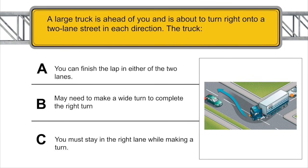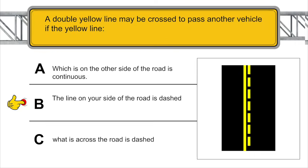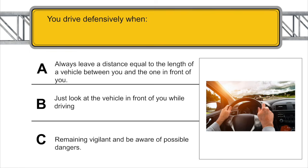A large truck is ahead of you and is about to turn right onto a two-lane street in each direction. The truck may need to make a wide turn to complete the right turn. A double yellow line may be crossed to pass another vehicle if the yellow line on your side of the road is dashed. You drive defensively when remaining vigilant and aware of possible dangers.